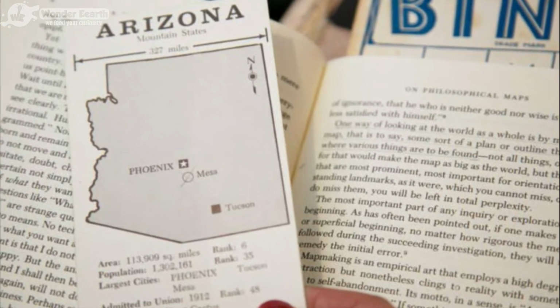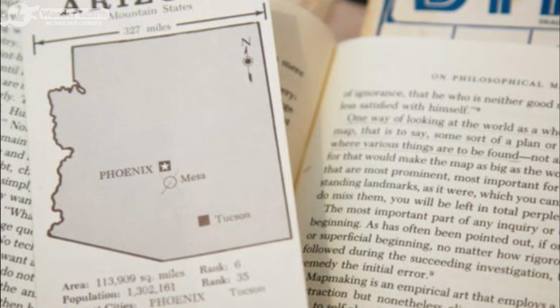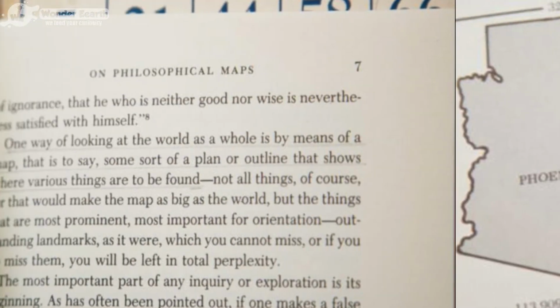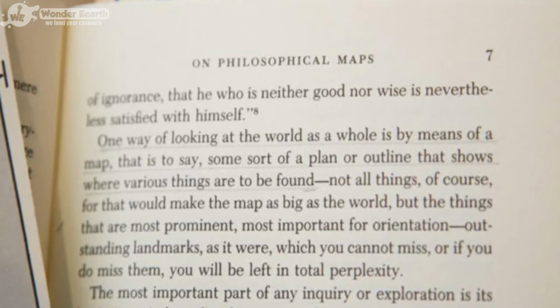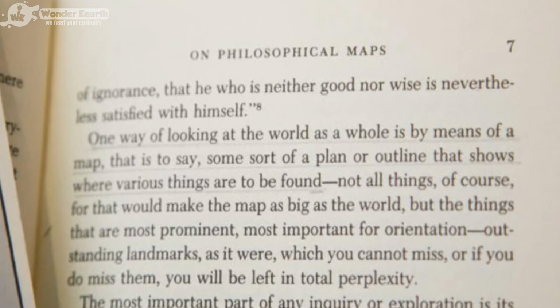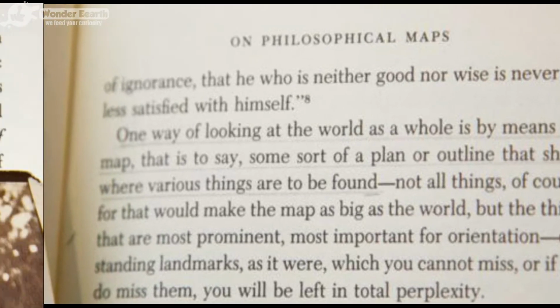It looked like a bookmark at first, but it wasn't. This was more of a flashcard that had an X over the city of Mesa, which was just outside of Phoenix. The front of the card had an outline of Arizona, which was highlighted in green amongst the other mountain states. On page 7, they found a passage that had been underlined. It was located in the chapter titled On Philosophical Maps. The passage read, "One way of looking at the world as a whole is by means of a map. That is to say, some sort of plan or outline that shows where various things are to be found."